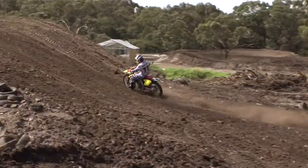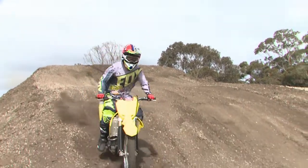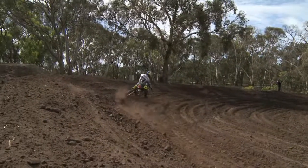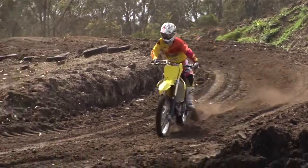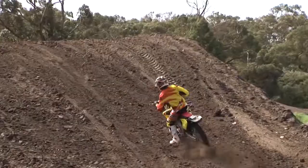This bike's set up terrific straight off the showroom floor for the bulk of people that are going to buy it. Turns on a dime through the corners and over the jumps, feels nice and light. I'd only change handlebars only because I'm pretty short. I'm only 5'7", so I'd like a lower bend bar.